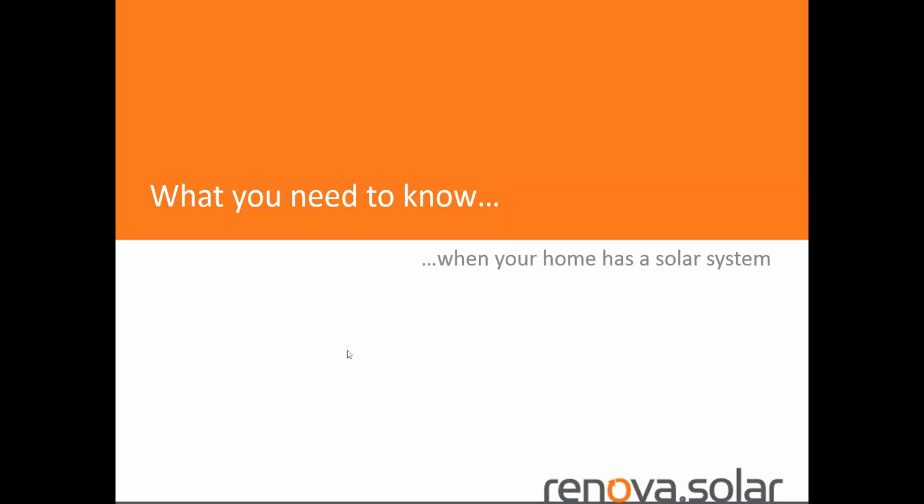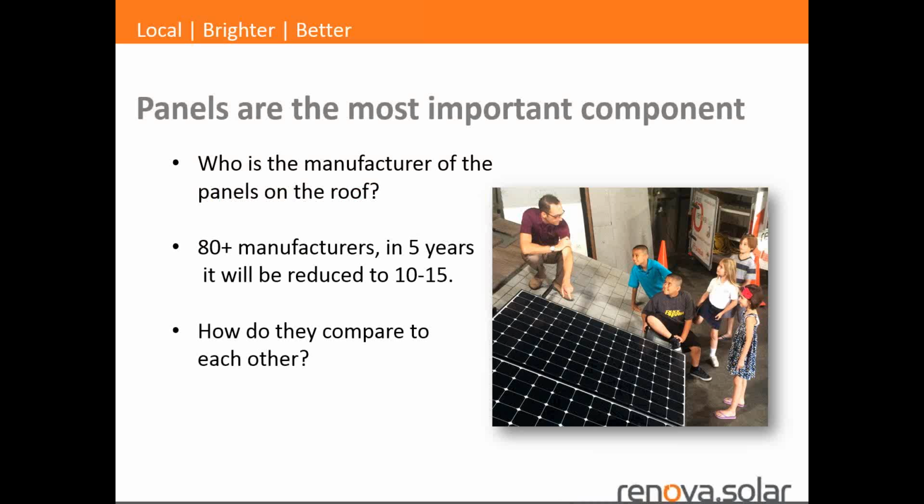One of the most important things that I have learned is that panels are the most important component. Who is the manufacturer of the panel on the roof? Currently, there are 80+ manufacturers in the world. It's estimated that in 5 years, it'll be reduced to 10 to 15 different manufacturers. And it's important to understand that because all of these companies with these panels offer different warranties on the panels. Some of the warranties range anywhere from 10 to 25 years.